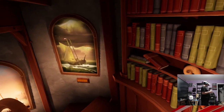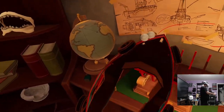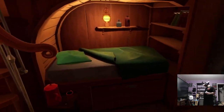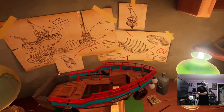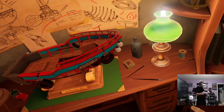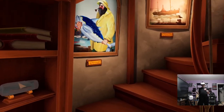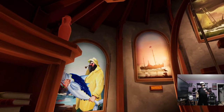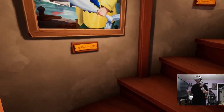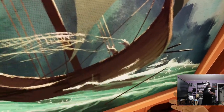Okay, so we grab this. Maybe you're good for something. Keep going. So we finished the boat. There's something left to put on the boat. Wait, you changed up. Yeah, okay. Alright, so what else are we looking for?